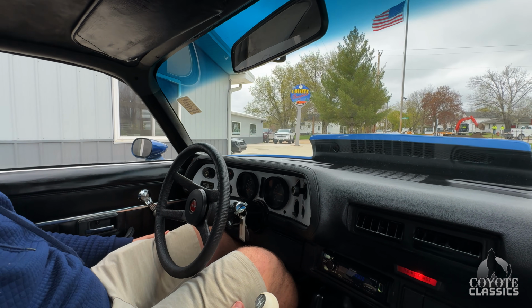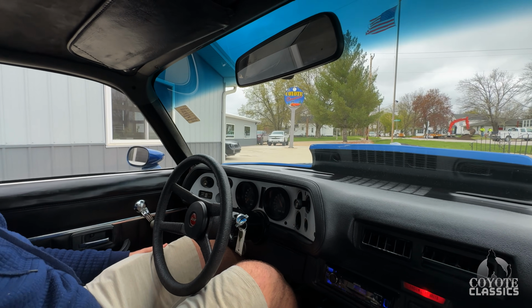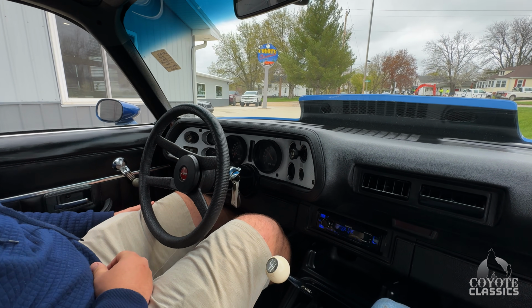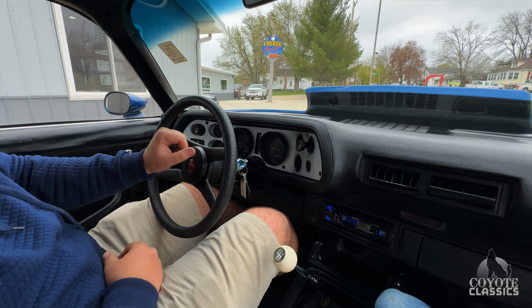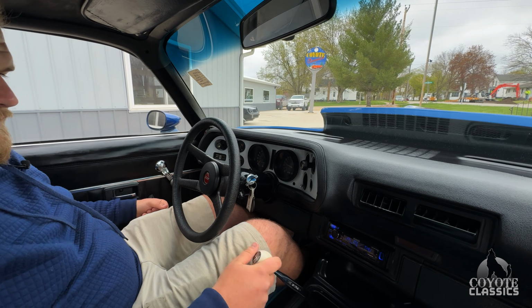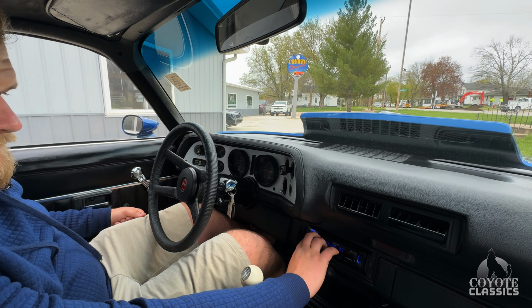That sound is awesome. It is. It's just really responsive. It's got a factory tack here, and that works. The horn does not work. It does click though, so it seems like the relay and everything's intact. Probably just a horn.